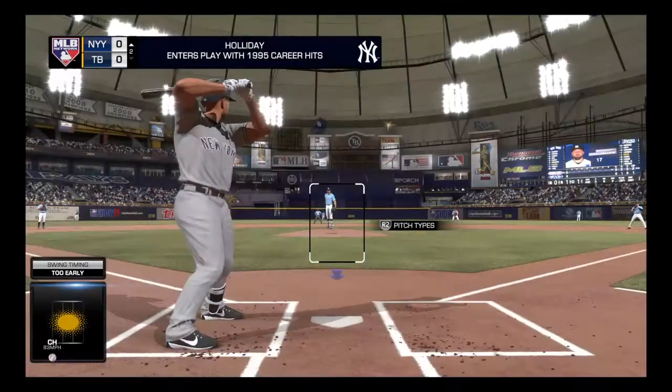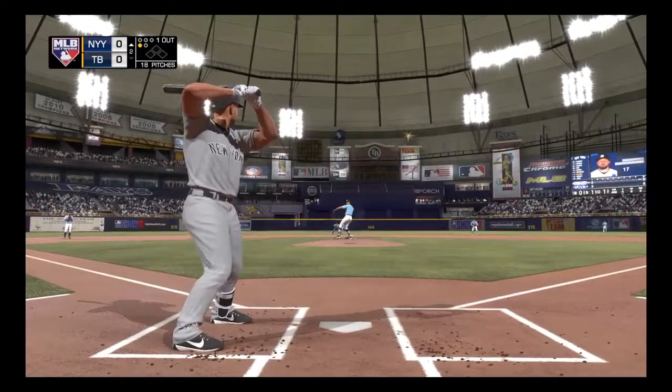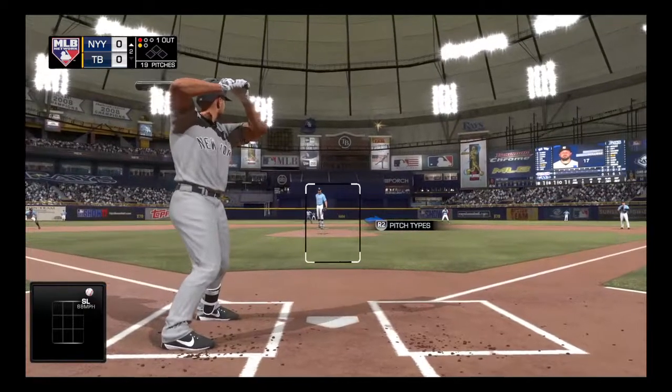Ooh, started him with the change, and it's 0-1. Boy, he juked him out of his shoes with that changeup. Stood almost no chance of doing anything with it, but it probably looked good coming in. And Holliday will not offer at that one. It's a ball and a strike.